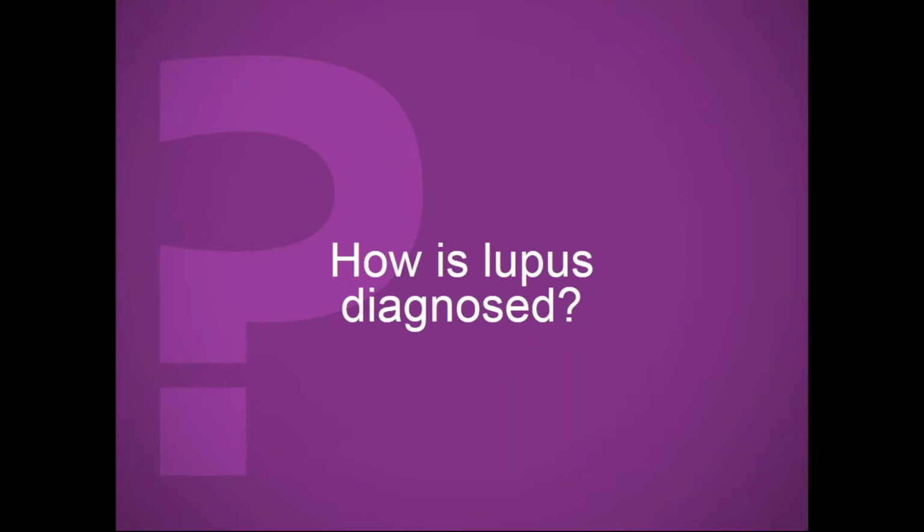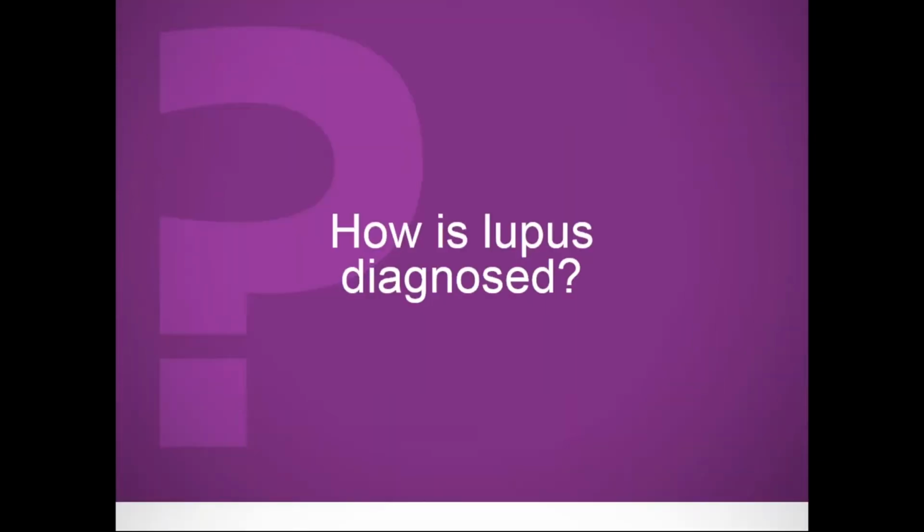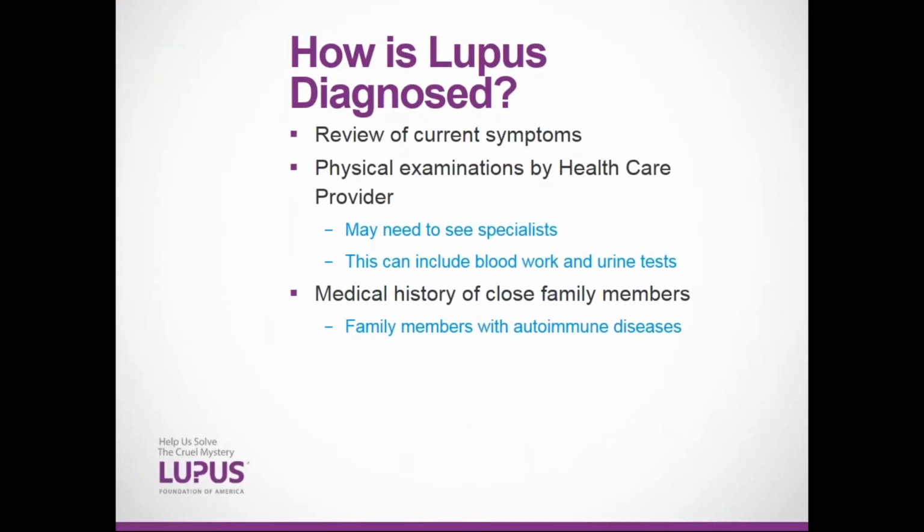So you're probably wondering how lupus is diagnosed now that we've gone over all these impacts of this disease. Well, it's very important to understand how lupus is diagnosed. Typically, your doctor will review your current symptoms, do a physical examination, which may include blood and urine tests, or possibly a referral to a specialist such as a rheumatologist. The doctor will also want to know about any family members with a medical history of autoimmune diseases.